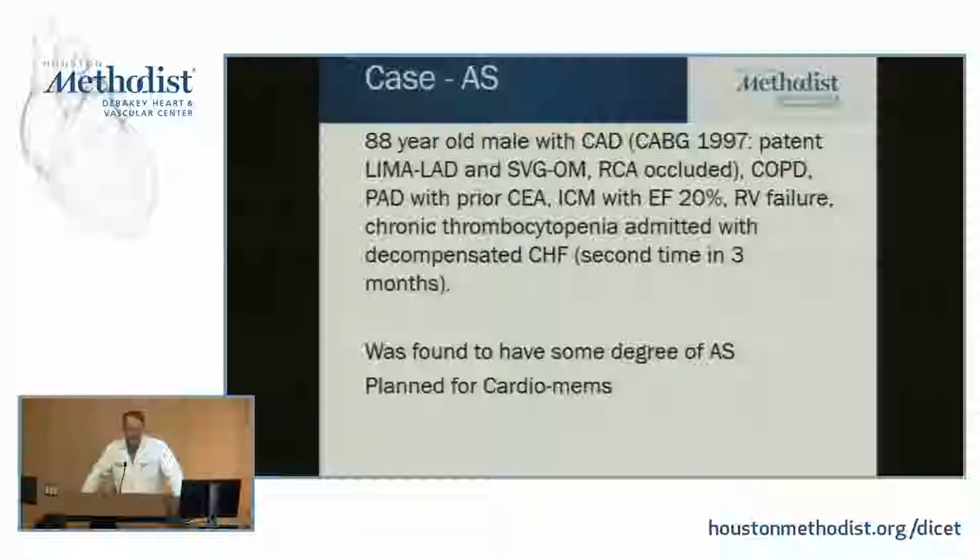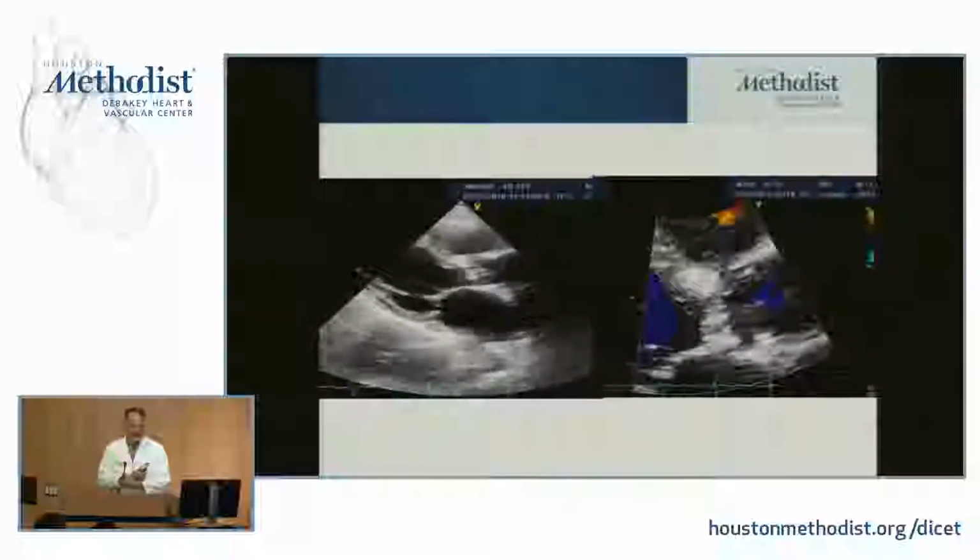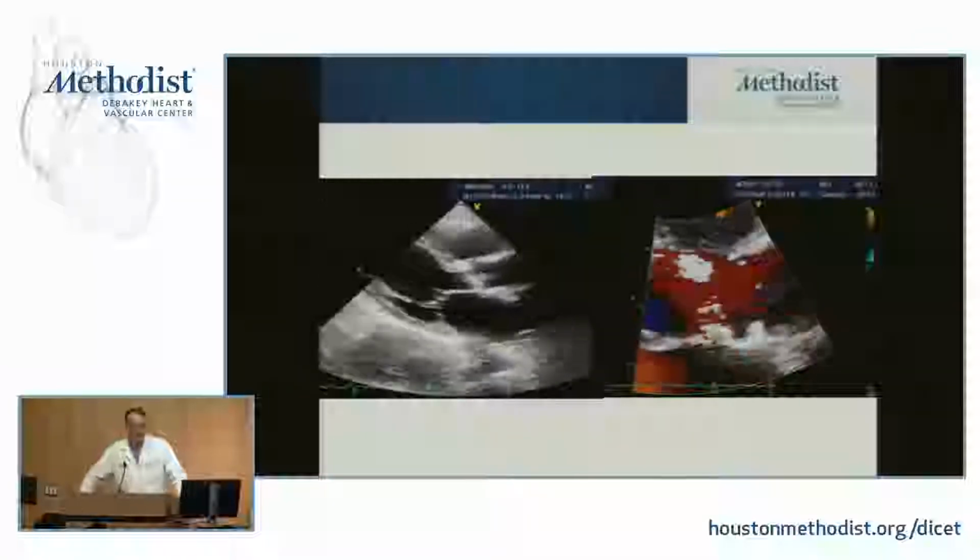decompensated heart failure. His echo from various hospitals and offices had very unclear how bad his aortic stenosis was. Because he'd had so many hospitalizations, he was actually getting planned for a CardioMEMS. So aside from being 88, he's very functional and independent, takes care of his wife, who's very sick, and he's able to really do just about everything. His STS risk for isolated aortic valve surgery is significantly higher than most people would take on these days.